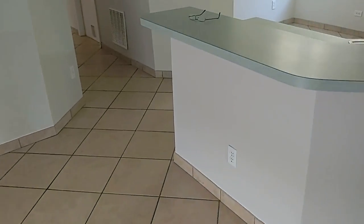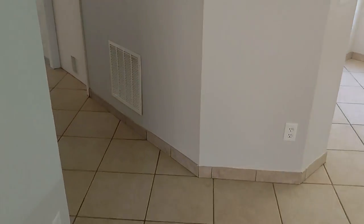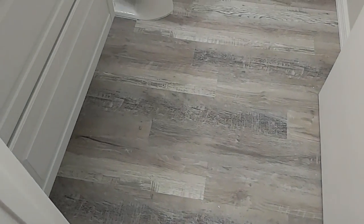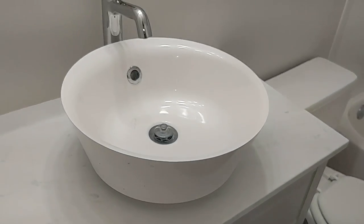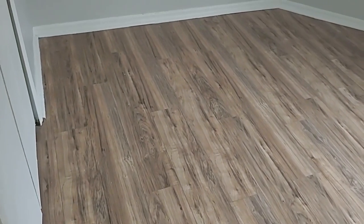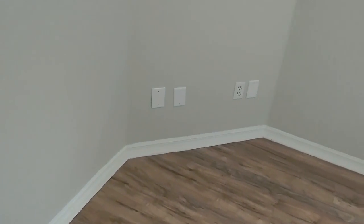Taxes are about $2,500 without homestead. You live here, file for homestead. Your taxes, of course, will be less. Look at that nice flooring. That is something everybody would want. Second bath, and then two smaller bedrooms. Plenty of size, but of course you've got to expect them to be a little smaller, 1,176 square feet.